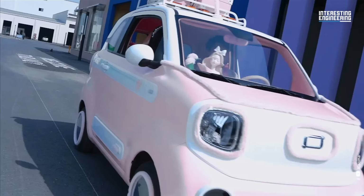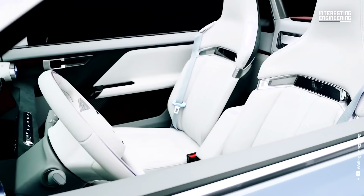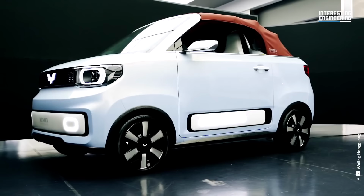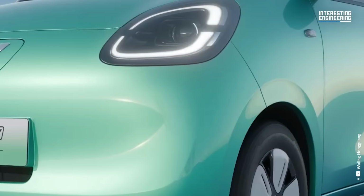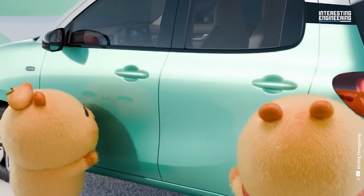transportation. In a similar vein, the Wuling Hongguang Mini EV, one of China's best-selling EVs, comes in a myriad of special editions with pop culture themes, convertible roofs, and vibrant paint jobs. These designs show how EVs can diversify the automotive landscape, appealing to niches and lifestyles that big gas cars rarely catered to.